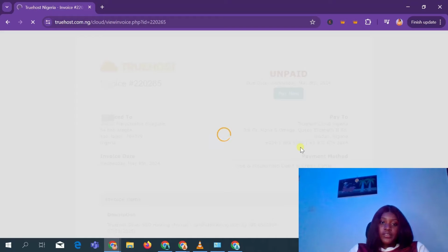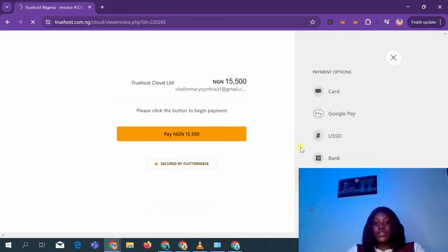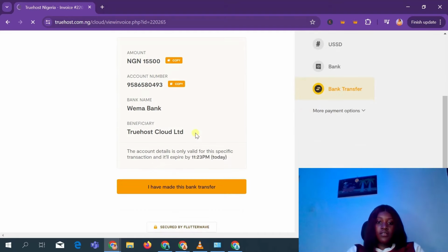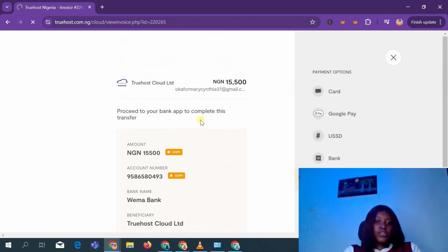Let me tell you one thing so that you don't get frustrated. After you make your payment, you have to give them some time, at least 1 hour, before they will send you your hosting. So you just do a normal bank transfer. You click on pay, and they will give you the account that you transfer to. When you're done with the transfer, you click on I've made my transfer, and everything will be successful.